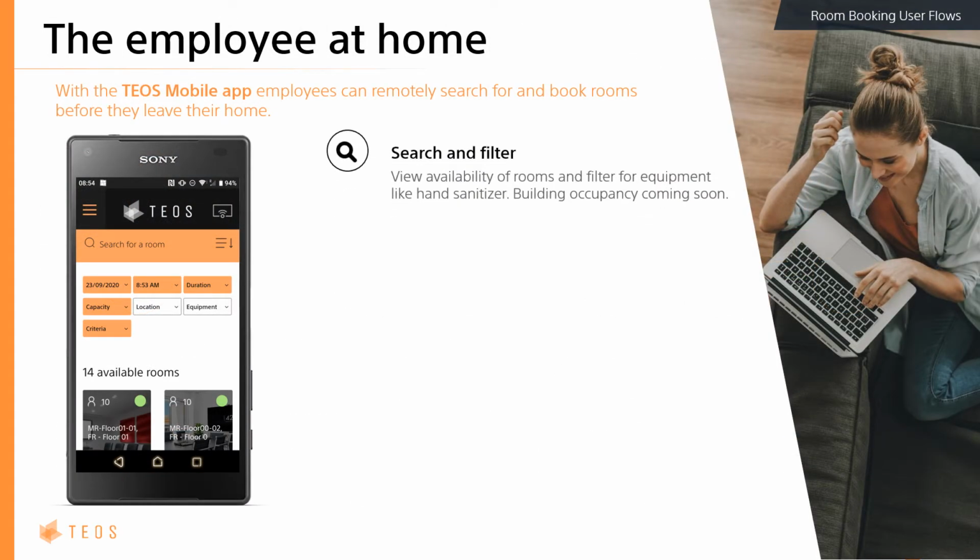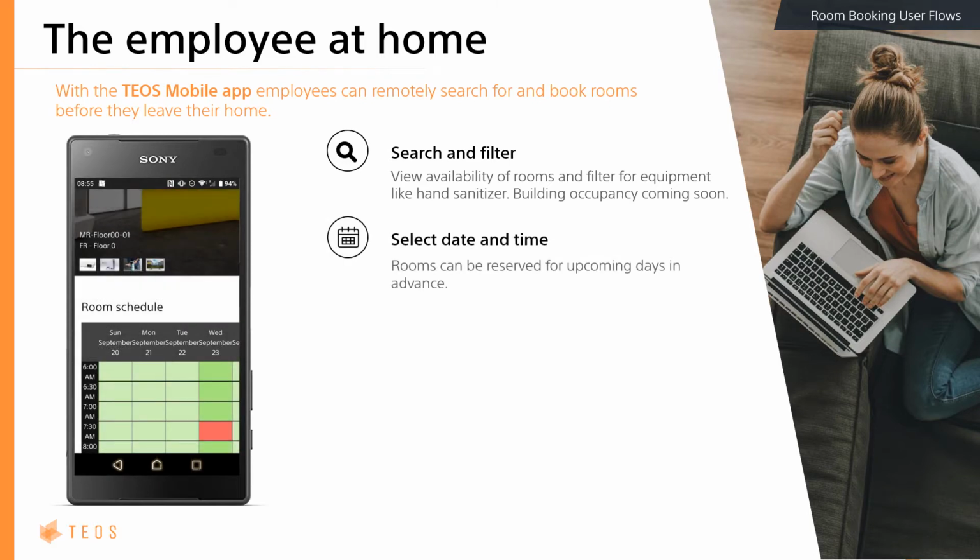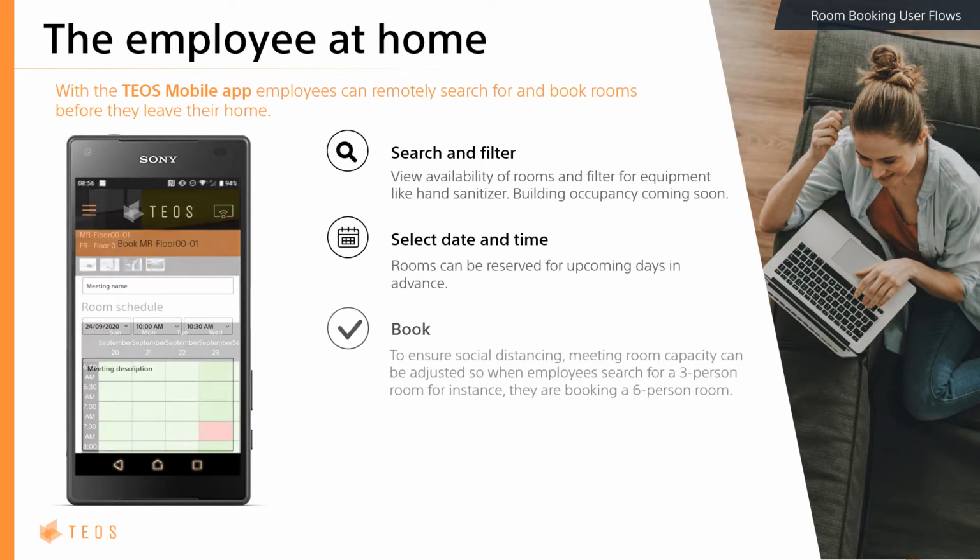Let us zoom in on how TEOS is able to benefit our employees when they are at home. With the TEOS mobile app, the employees can remotely search for and book rooms before they leave their home. They can select the dates and time, and the rooms can be reserved for them for the upcoming days in advance. To ensure social distancing, meeting room capacity can be adjusted so that when the employees search for a 3-person room, for instance, they can book a 6-person room.